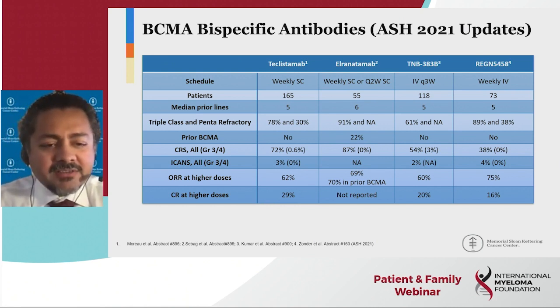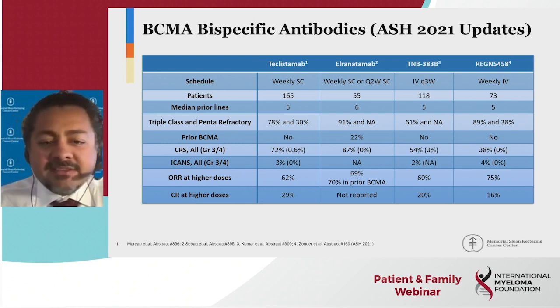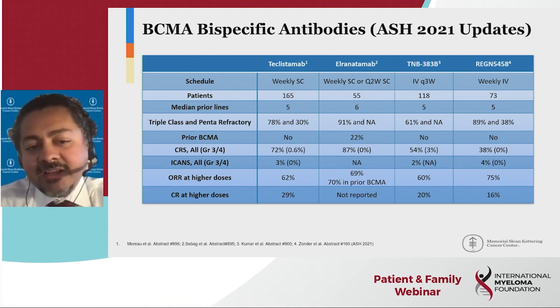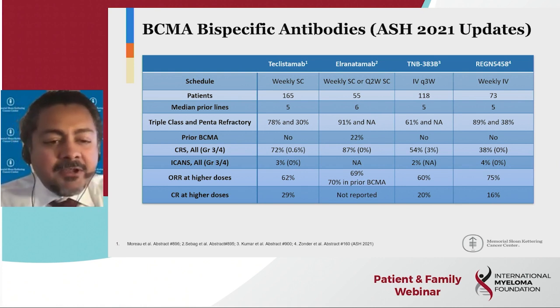And Dr. Martin had already discussed that as we're redirecting these T cells, just like with CAR T-cell therapy, we do see cytokine release syndrome in these patients. In fact, the Regeneron product, it's early data, but it's probably seeing the least amount of CRS. But unlike the CAR T data, all the cytokine release syndrome that we see is only grade 1 and 2. And it's managed very nicely with supportive care measures, sometimes using tocilizumab and steroids. But grade 3, or more serious CRS, is quite negligible across each of these different bispecific T-cell redirection strategies.